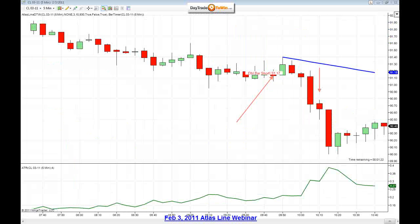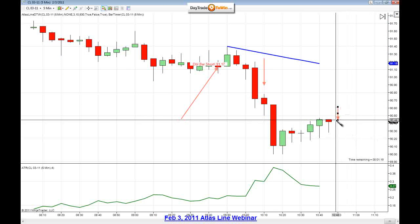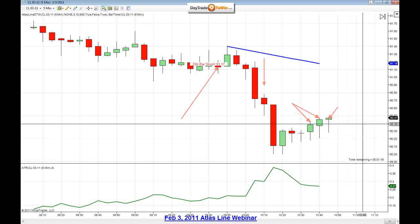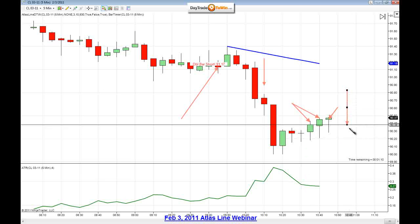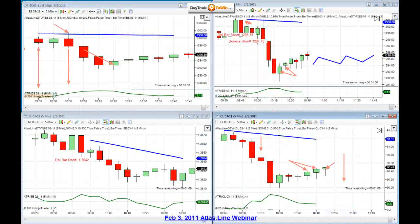All right, looking at the crude oil right here, guys, you can see that this candle has not closed yet. But when it does close, we have here 1, 2. Well, it's not right now, but we have a minimum of 2. The first red candle that reaffirms the trend down, I'm short. Okay, that's the Atlas line pullback.